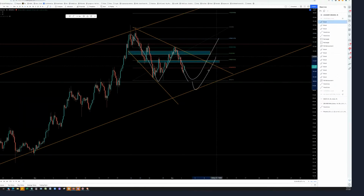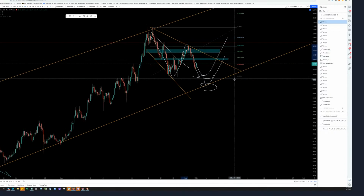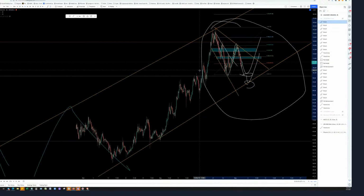Or there. That area of interest for me. So there was one there. That was a formation that it broke out of. So this little formation is a subset of this bigger picture. And all this is really a big continuation pattern.